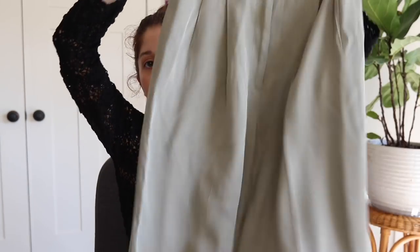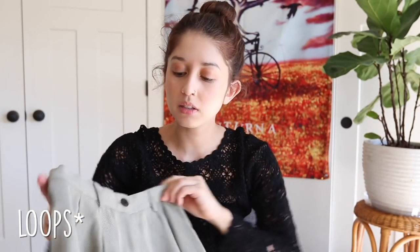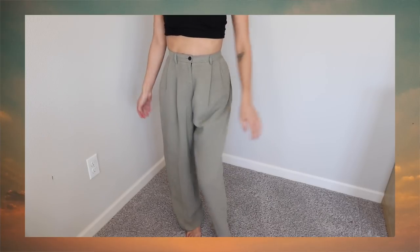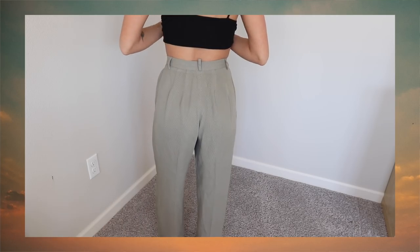So with that being said, the first pair of pants I got were from Ann Taylor, and these are dress pants. And I've been wanting a pair like this. They have belt buckles. They're in great quality. It doesn't seem like they have any rips or tears in them. And these pants were $8, which is great for thredUP.